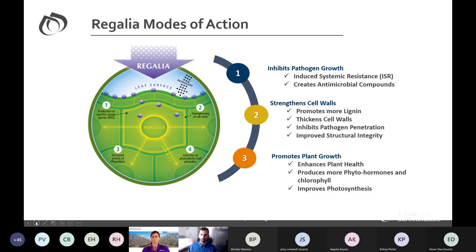And the second is that it strengthens cell walls through the production of additional lignin. And when you get more lignin, you're thickening the cell wall, which is going to inhibit pathogen penetration. Along with inhibition of pathogen penetration, you can get improved structural integrity. With more lignin, you're going to have stronger stems and also stronger cuticle, as well as a firmer fruit coat if you're dealing with, say, a berry.